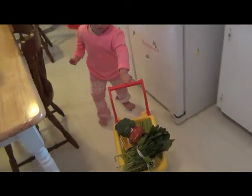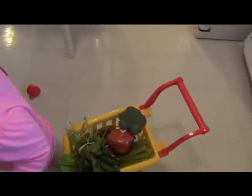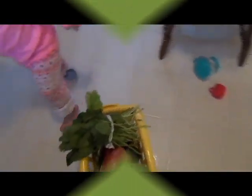Presley is pushing the cart full of fruits and vegetables. And Payton is drawing.